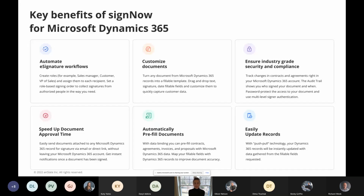And you can customize the documents right there with drag and drop text, signature, date, fillable fields, etc. I think Alina will show some of that.